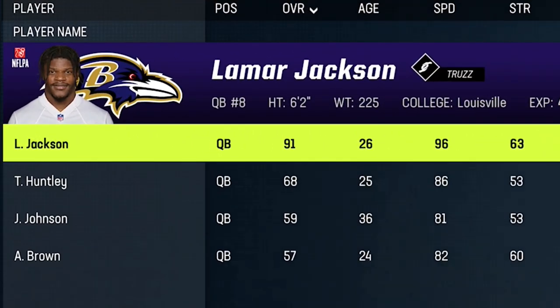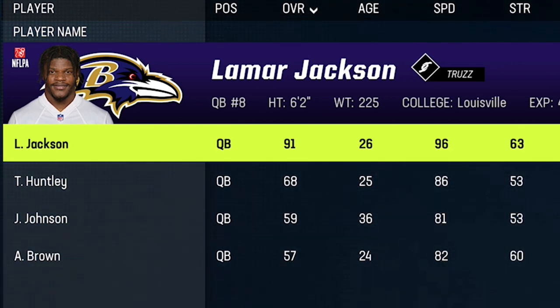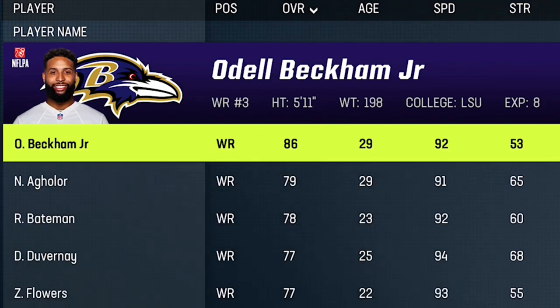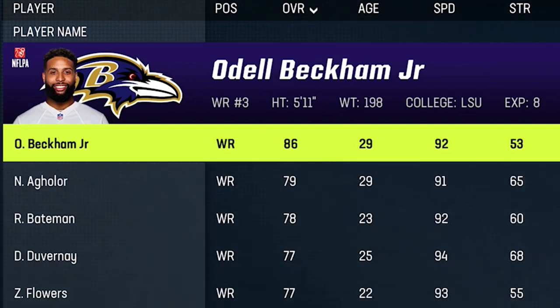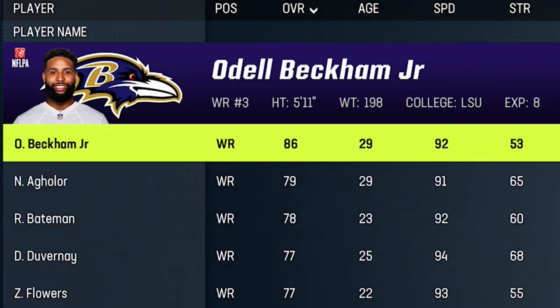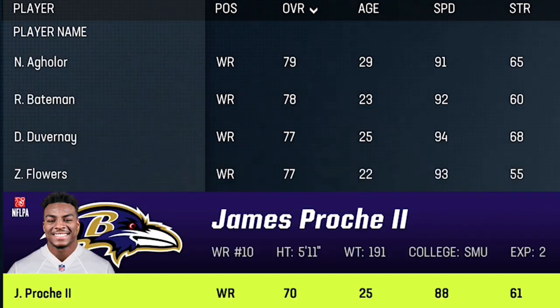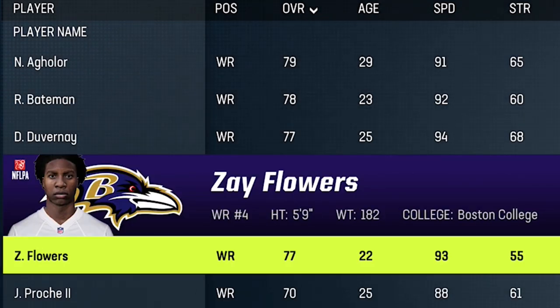Next up, we're staying in division, and we have the Baltimore Ravens, which is really just Lamar Jackson. Let's be honest. The Ravens will be on this list as long as Lamar Jackson, that quarterback, is 96 speed. You go to the receiving corps. This is where they're a lot better than last year. Last year, the number one receiver was Devin Duvernay, which was not very good. Now they have Odell Beckham, an actual number one receiver. Duvernay is still the fastest guy here at 94 speed, but they also have Zay Flowers, who's a 93 speed rookie.